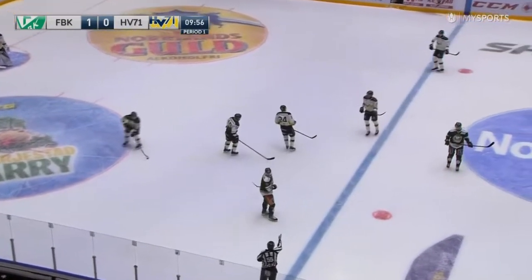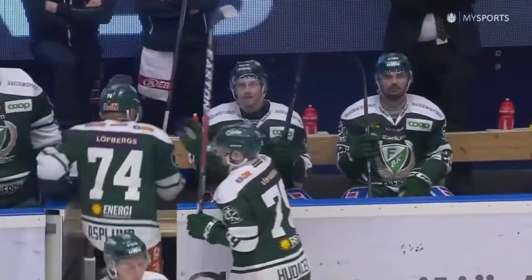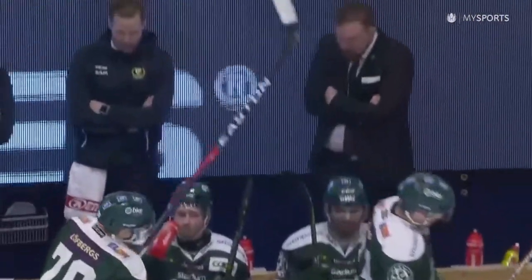Delayed offside here from Färjestad is going to draw a whistle. 9:56 remaining in the first period. Färjestad with the 1-0 lead.